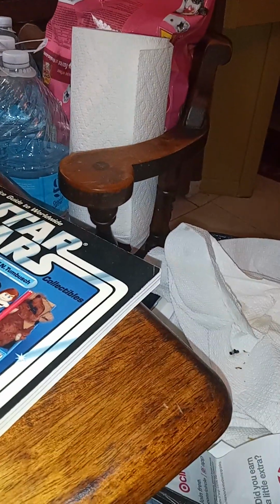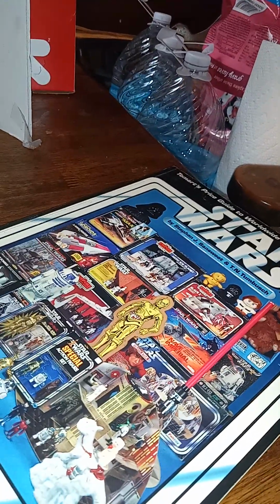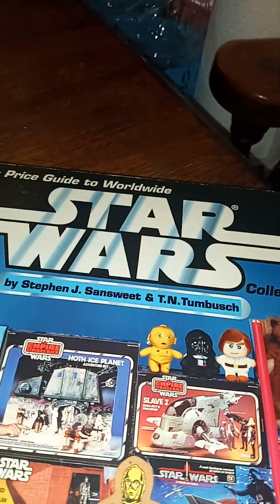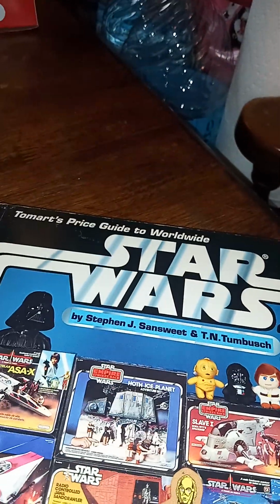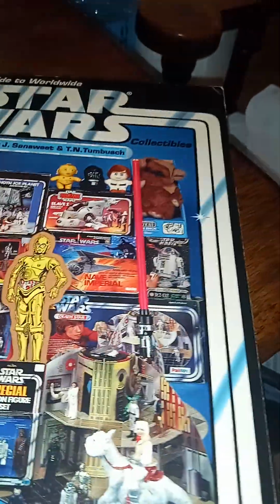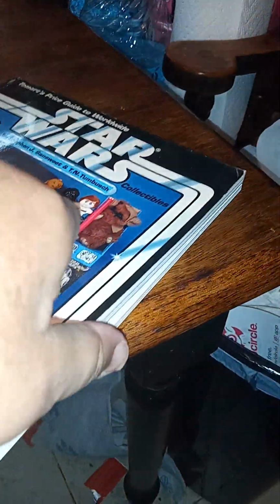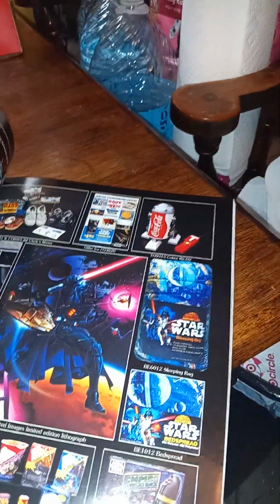Iggy doesn't do the bad guy too good. Okay. But let me show you a guy who put out a book about his vintage collection of Star Wars. His name, I think, was Steven Sansweet. Is that right? Yes. And this is a Tomart's price guide to Star Wars. So this book has all the toys, but it also has other items like sheets and comforters and pajamas and you name it, it's in here.